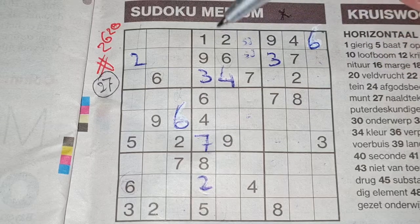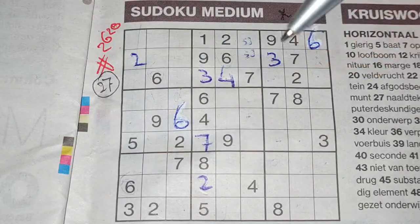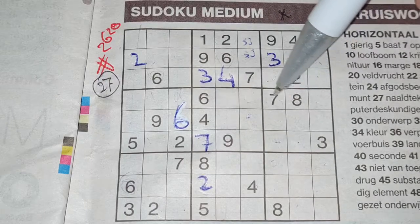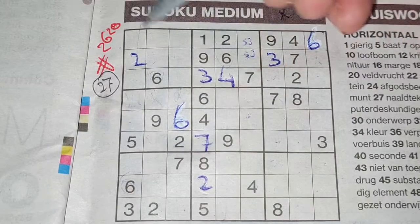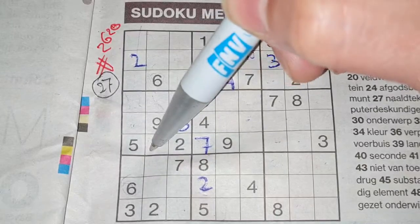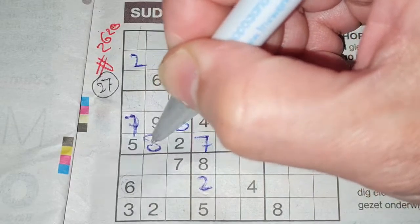We have 5 missing numbers. 2 of those missing numbers are the 7 and 8. We have a 7 and 8 in this row, so no 7 and 8 in these 3 boxes. So the 7 and an 8 go in those 2 boxes. We see there 7, no 7 there, 7 should be here, and 8 goes there. All right.